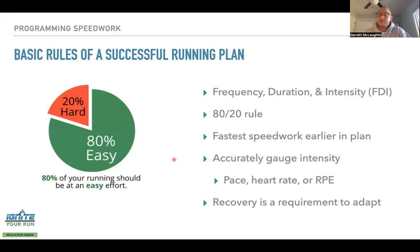Pace is generally pretty good from a speed work standpoint because heart rate is a little bit slower to respond. So if I tell you, you know what, out for 2 minutes, I want you to run at 140 to 150 beats per minute, your heart rate is slow to get up to that 140, 150. It's slow to come back down. So it's a really tough metric to gauge. So pace or RPE are very good when it comes to speed work.